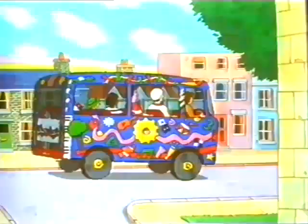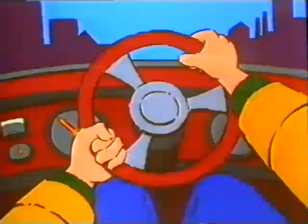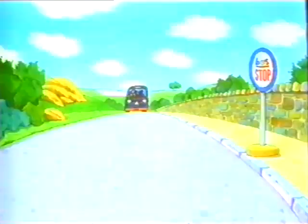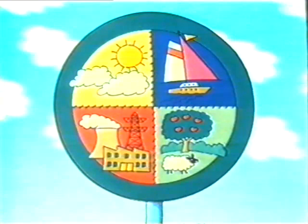Watch for the sign of the lollipop. Stop! It's the patch stop.